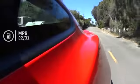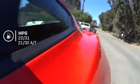In a manual, you're going to get 22/31. With an automatic, you lose one on the city, pick up one on the highway.